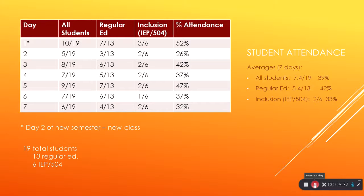One of the major pitfalls of trying to do any type of big activity like this, a field trip or big group activities, is classroom attendance. And unfortunately, over the 7-day period of this activity, I did run into an attendance problem. As you can see, the average attendance was about 39% on any given day. Hence the reason why I needed to extend it for 7 days.